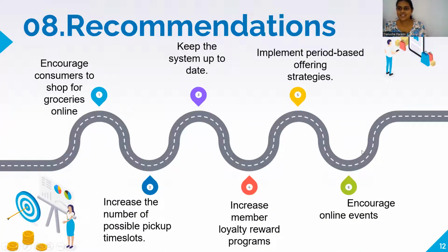So, as the latter part, I come to the recommendations. Here, I have mentioned six recommendations. The first one is to encourage consumers to shop for groceries online. We know that although there are more customers who shop online, there are some customers who prefer to go to the store and shop. So that should be changed. As a business, we should encourage customers to shop more items online.